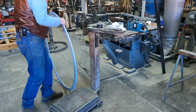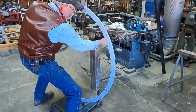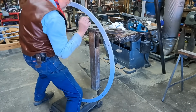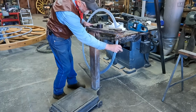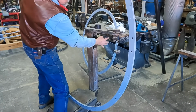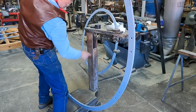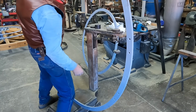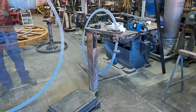I'm kind of curious what these extra rings are going to add for weight. You have 45 pounds for the small one. I'll add another 50 for the big one. It's 50 and 20, so we have 70 pounds on the big one. 45 on the small, 70 on the big. So there's another 115 pounds, huh?